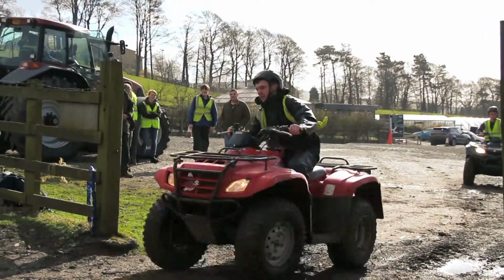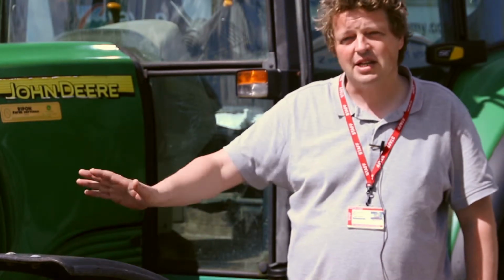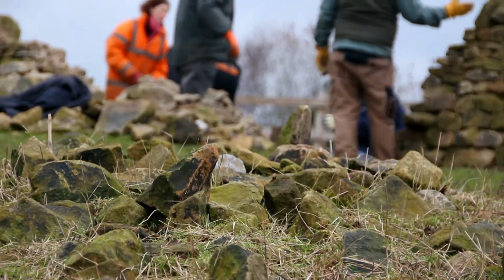The facilities at college are very good. We've got the agriculture engineering. They've got a lot of tractors and machinery that we use quite often. We've got huge great tractors like this, plus some very old tractors, but we've got a whole mix. We've got the rural skills building where we can go dry stone walling.